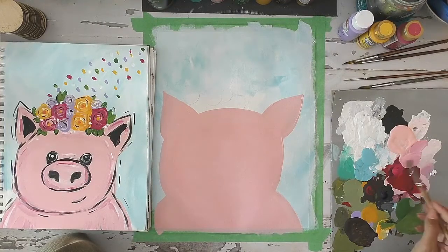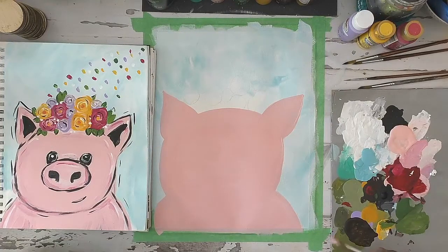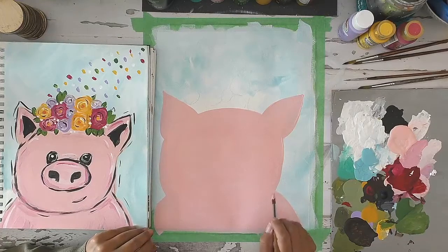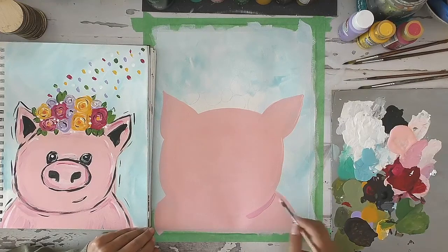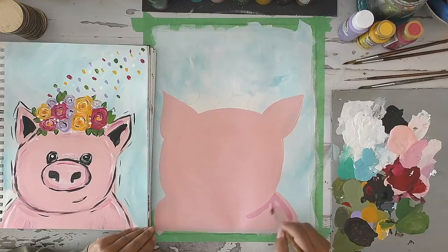I'm just using a darker shade of pink to darken up the pink that I already have. And then I'm going to take some of that, and let's see, we've got this little area under his chin here that I'm going to darken up. So I'm going to just brush a stroke through that. I'm going to take one down the shoulder here.